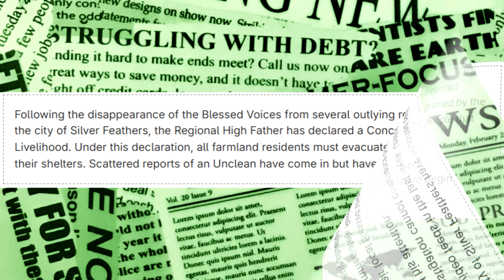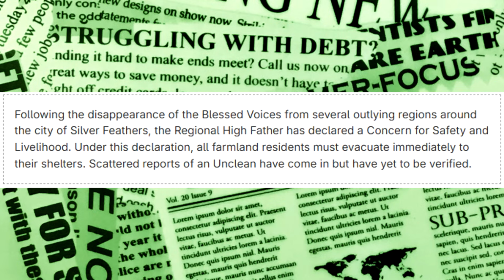Newspaper Article 3. Following the disappearance of the Blessed Voices from several outlying regions around the city of Silver Feathers, the Regional High Father has declared a concern for safety and livelihood. Under this declaration, all farmland residents must evacuate immediately to their shelters. Scattered reports of unclean have come in, but have yet to be verified.